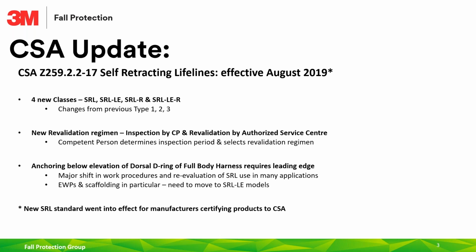Finally, anchoring below the elevation of the dorsal D-ring of a full body harness requires a leading edge. This is a big change for a lot of folks. So I say here, major shift in work procedures and re-evaluation of SRL use in many applications. Before, many different SRLs, especially personal SRLs where the housing is actually connected to the dorsal D-ring of the harness, some of those that you might have used in the past, under the new standard for new equipment, you can't use them exactly the same way you previously had.